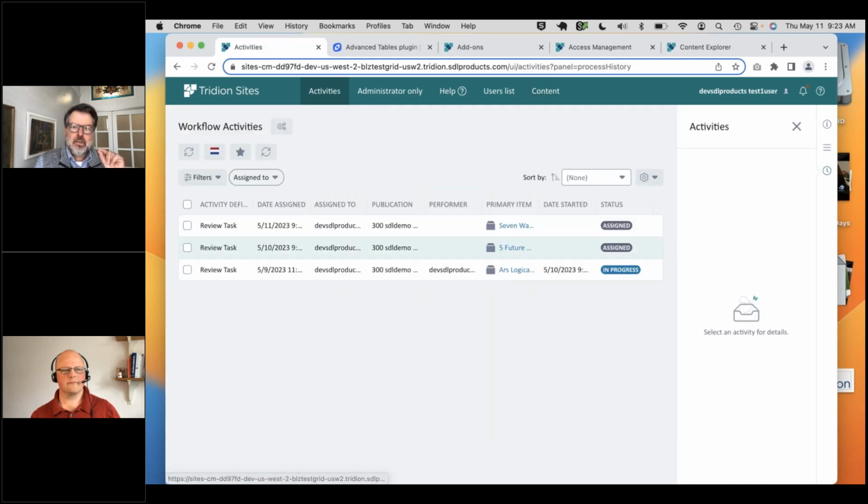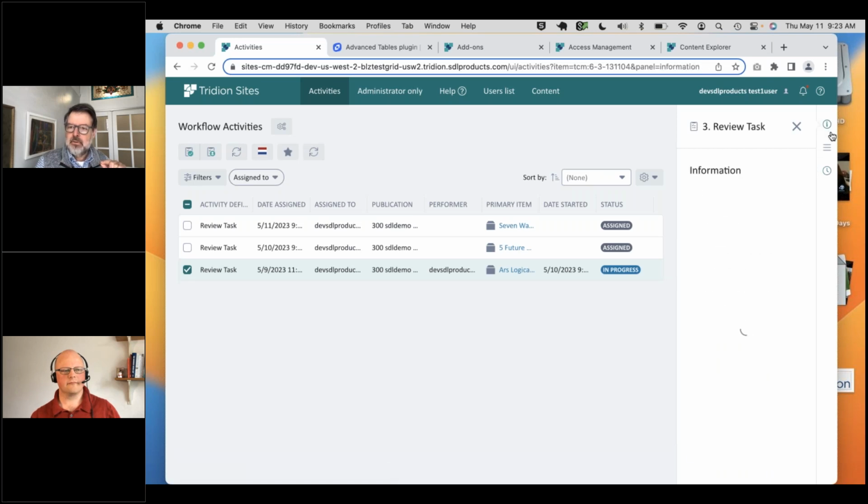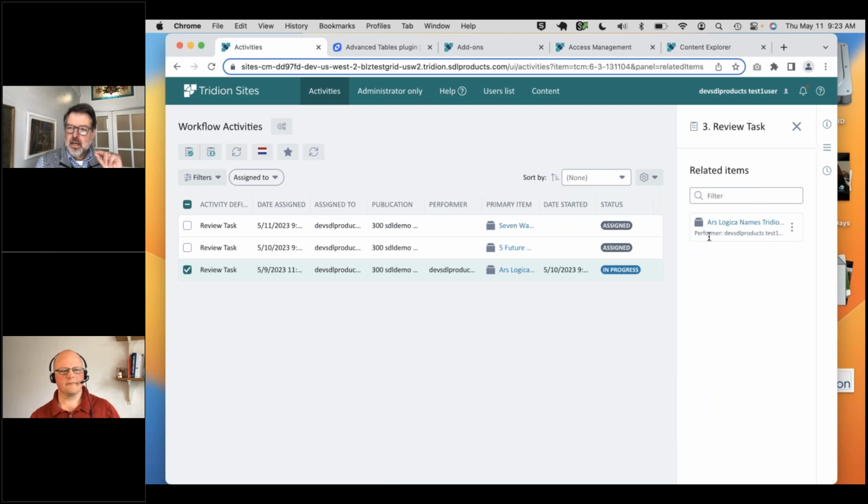So you can go now and you can see, all right, this is the new task that I have. You can see basically information about this individual item. You can see some additional task information.